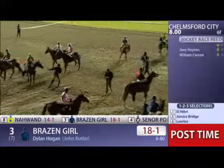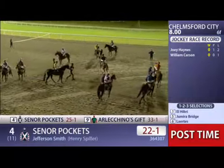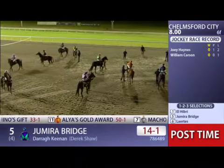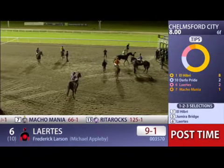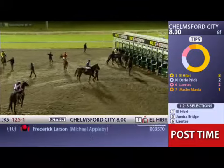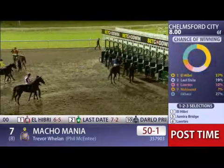Yeah, I think if El Hibri does break well and is quick out, I wouldn't be surprised if Jumeirah Bridge was part of it. You know, it might just be on a more workable mark now. For a mark of 49, it's just dropped down a little bit, but it's fairly low level stuff. El Hibri, is he good enough? It looks like his race to lose, as said here, so we'll see what Tom has to think.